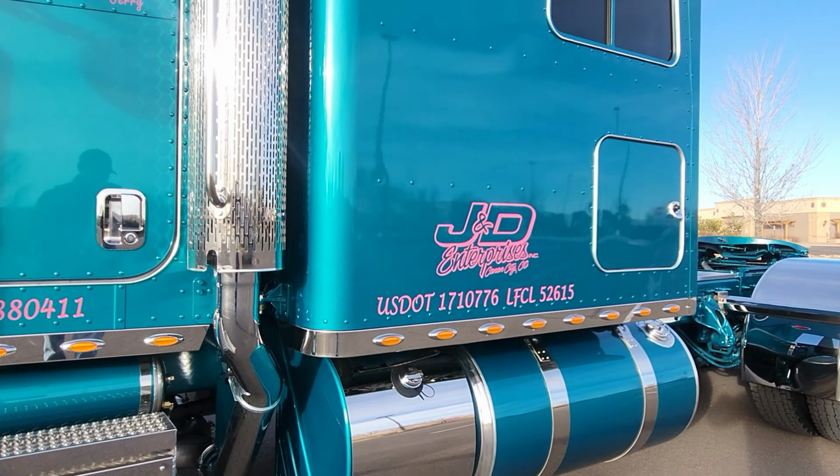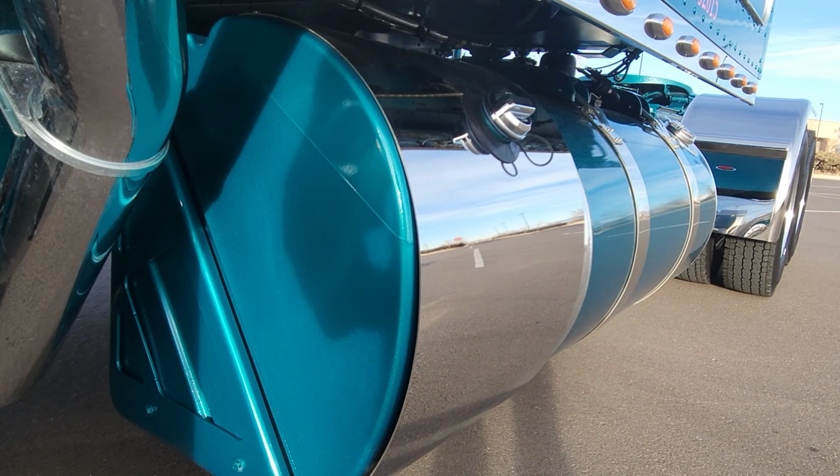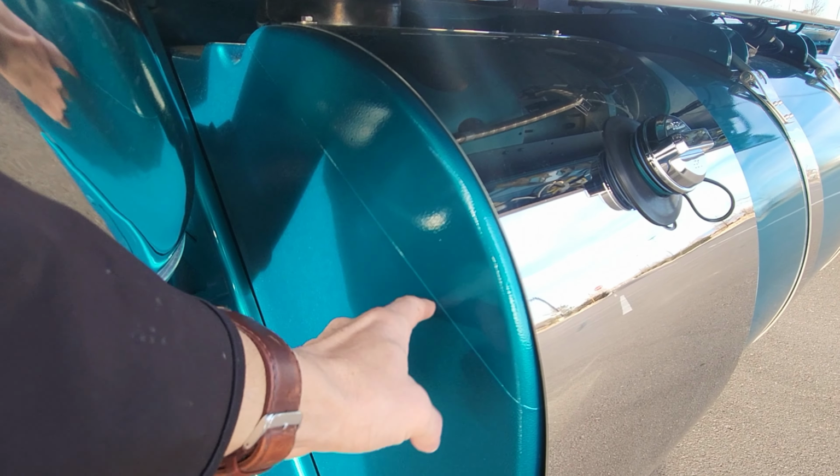We went with the 5-inch stacks on this one. Painted the def tank. We have special polymers that we can paint plastic.